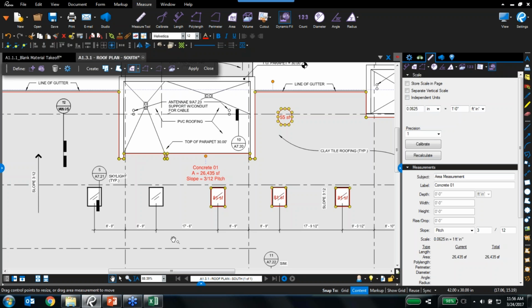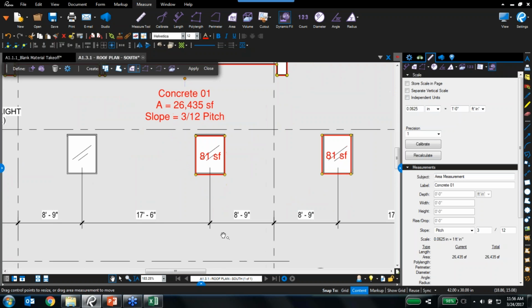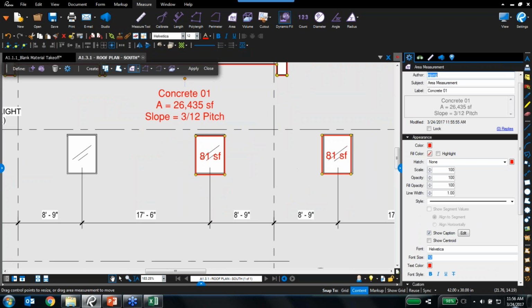A couple more random updates to the area measurement tools and in general all of the measurement tools. One of the things you may have noticed while we were in the properties panel is the ability to show captions for our measurements. So here I can edit which of the captions to show instead of just being able to turn all captions on or all captions off. I can turn on the captions that I want. So for example, height and width, which would be helpful, again, with a window or a skylight, knowing the width of it and the height of it.